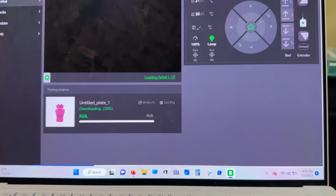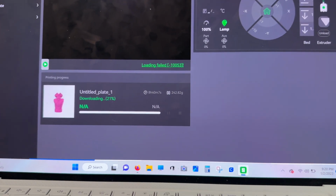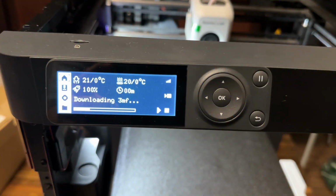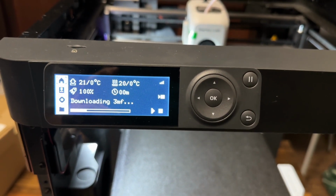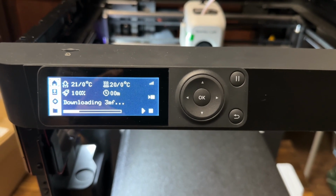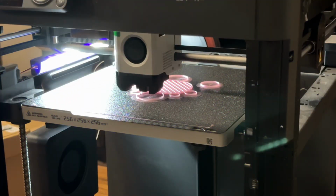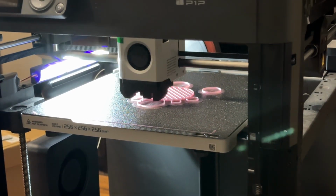In fact, let's hop over to the printer and see if it's actually downloading on that end and it's not just saying this here. Let's see. Sure enough, it is actually downloading now. Not sure what's going on here. I'll come back and update if it does start printing. It started printing. Not exactly sure what's going on.